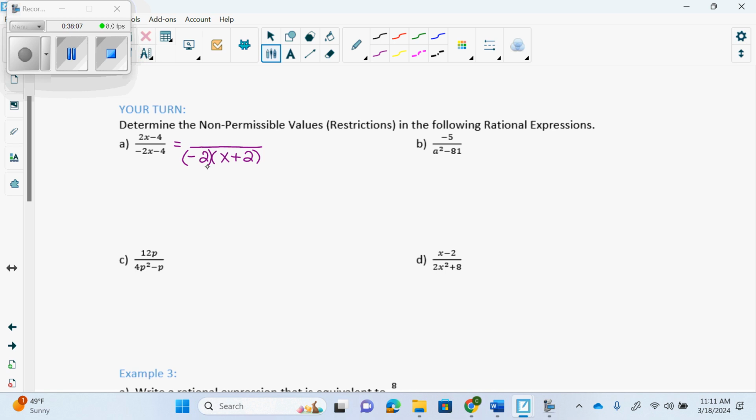So I'm going to go negative 2 can't equal 0. Is that just a true statement? Is negative 2 not equal to 0? Yeah, true statement. Don't really care about it. When you have variables, that's where you get non-permissible values. So negative 2 can't equal 0. True statement. Great. Not helpful for the NPVs. Then I do my other one. x plus 2 can't equal 0.